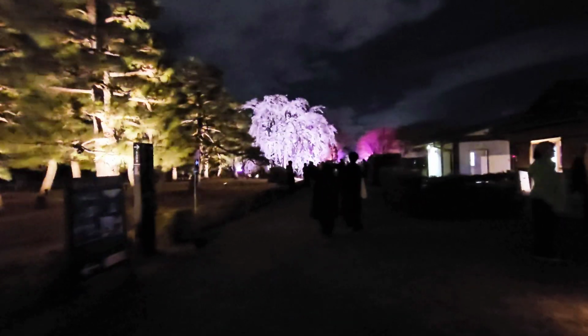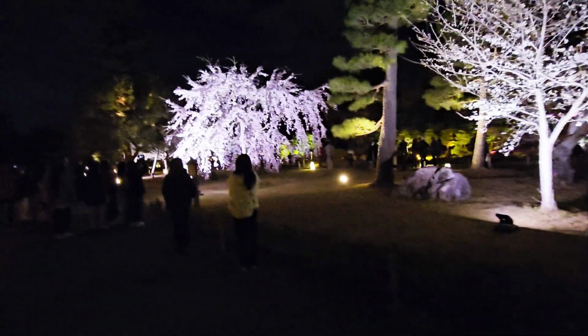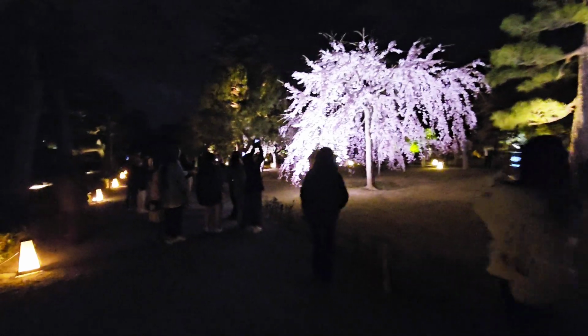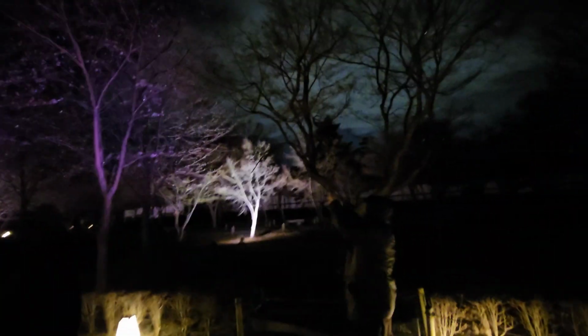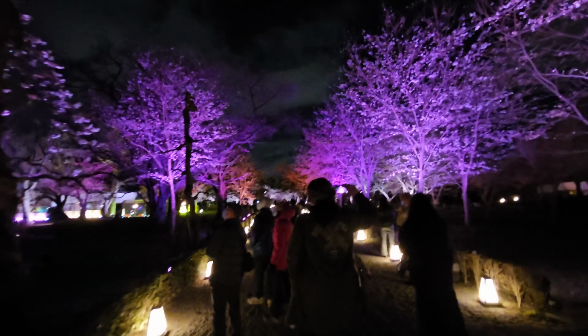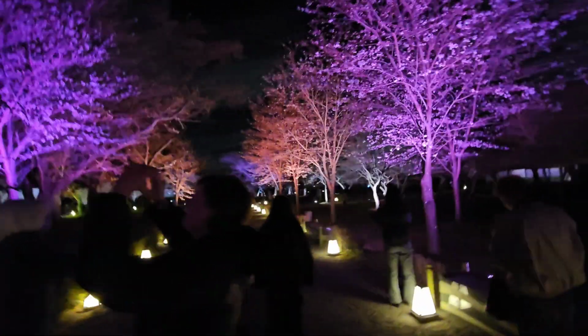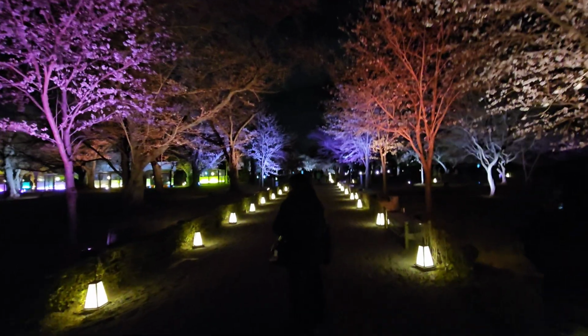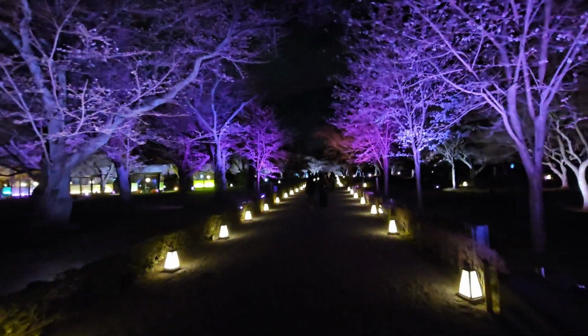We've gotten into the cherry blossom area, and look at that beautiful, oh my gosh, huge cherry blossom that looks like it has a bunch of flowers. And then there's this one. So pretty. We're going through an alley where they lit up trees. Oh, the lights make it look so pretty.